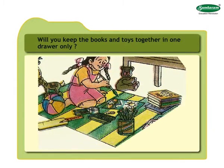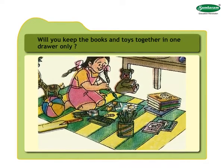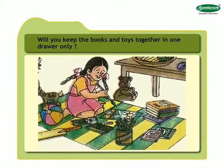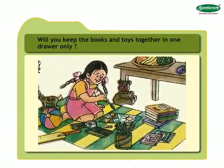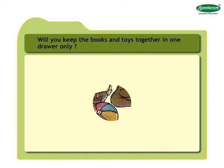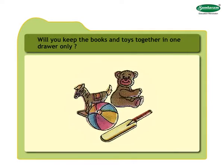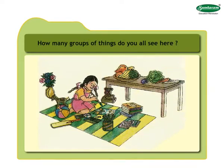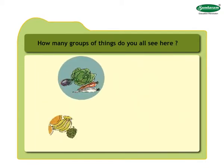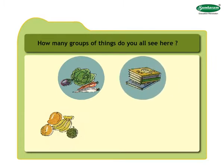Will you keep the books and toys together in one drawer only? No. So, let us separate the books and keep them aside. Now, left are only the group of toys. How many group of things do you all see here? We have group of vegetables, fruits, books, and toys.